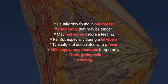If you have a temperature of more than 38.5 degrees Celsius, you should contact your doctor. It could indicate a mastitis infection. Milk supply may decrease temporarily. You may see some thick, grainy milk. You may feel some bruising in the area for about a week after the lump has disappeared.